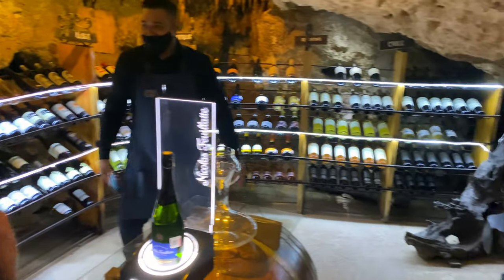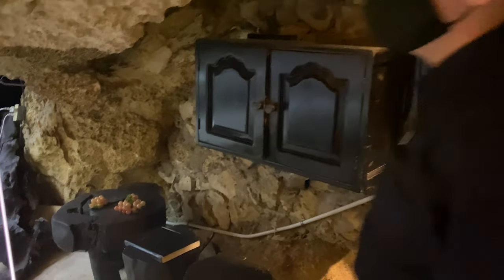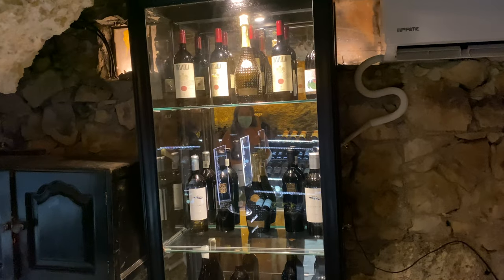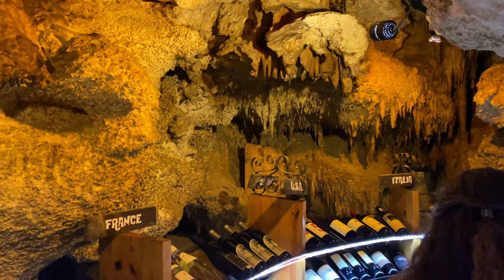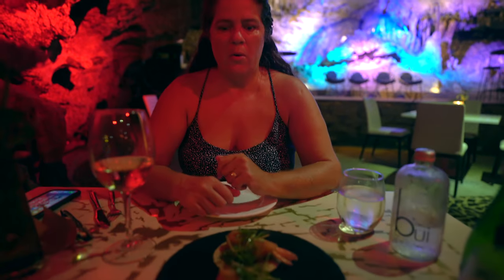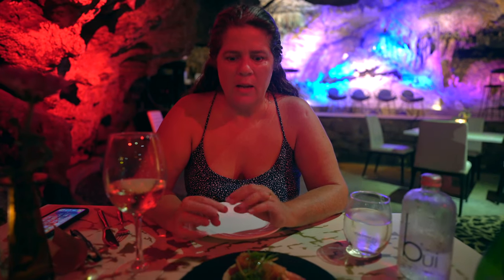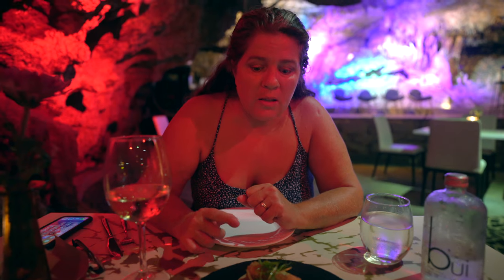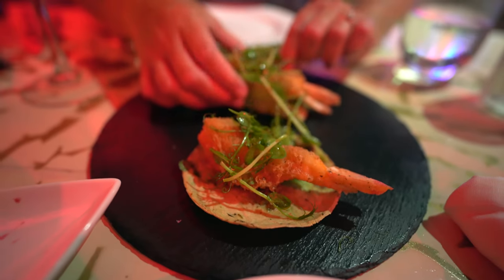So this is our wine cellar, which is divided by section. Every section is a country. Mexico, French, United States, Spanish, Italian, Chile, and Argentina. That's the cheap stuff over there. And the bubblies are down here, huh? Our appetizer, it's tempura shrimp, like house special tacos with, it looks like cilantro and some other kind of greens on it. Yum. Gotta taste.